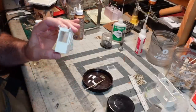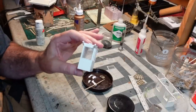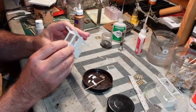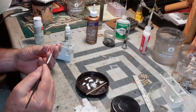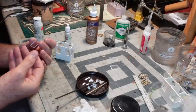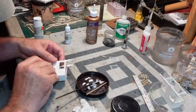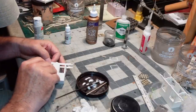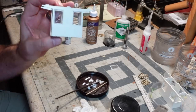It just drops in there on top like that. I'll get a little glue on it. But that's the way it goes. The frames on the ticket windows appear to be wood painted white, so I'm going with that. This little very, very delicate piece just goes right over the top, like so.